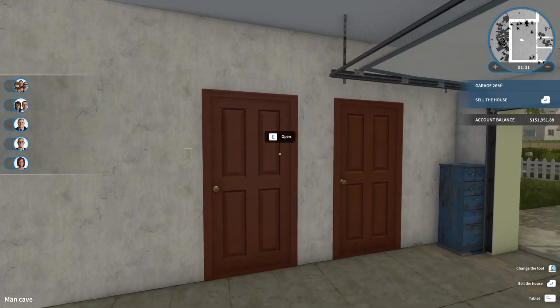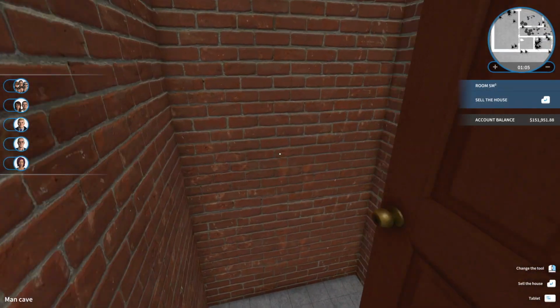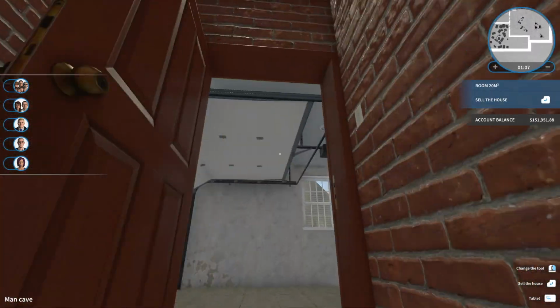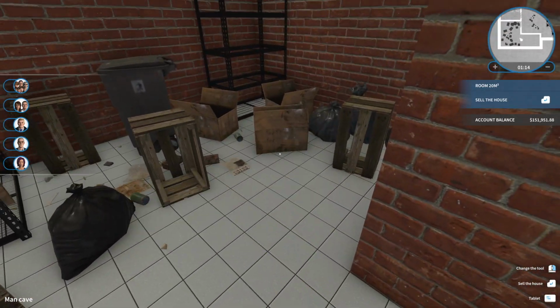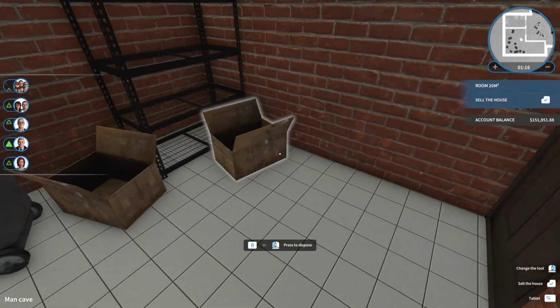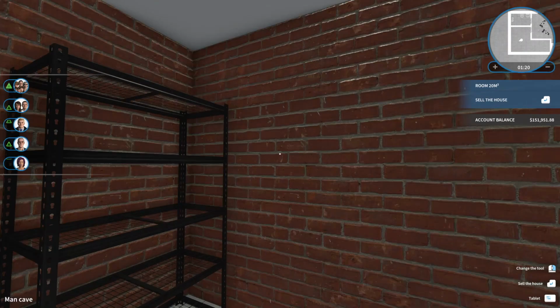Okay. So we'll have to head down into the basement, which is in the garage. That's a little weird, but we'll have to keep that. That is the only area for the stairs. Down here, kind of a small little area. Get rid of all these boxes here. Not going to be keeping any of those.